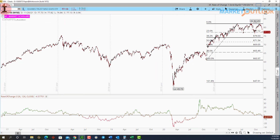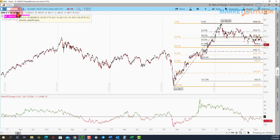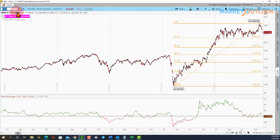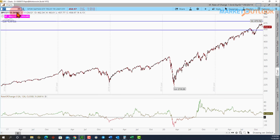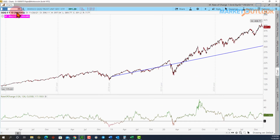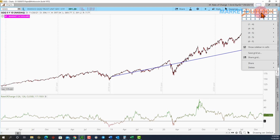We are 4.5% negative on the 6-month. Emerging markets are down 11% over 6 months, and then the IWM is down 1% over the last 6 months. Diamonds down less, or up less than 1%, and your SPY still holding up pretty strong. Qs also holding up really strong. So again, you can kind of see where the safety is and where the safety is not.